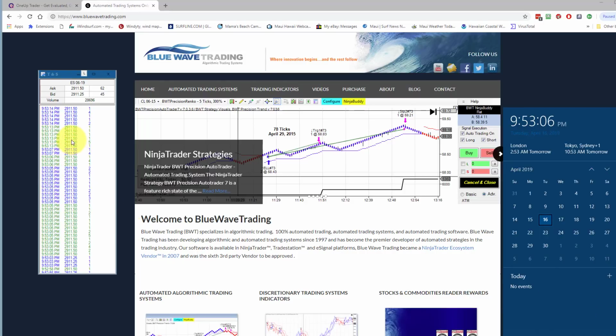Anyway, none of my charts have been refreshed. You can see the time and sales still running in the overnight session. The E-mini S&P currently trading at 29.11 and a quarter.